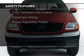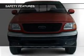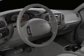Safety was made a priority with these features: a passenger airbag, front ventilated disc brakes, anti-lock brakes. Great quality at a great price.